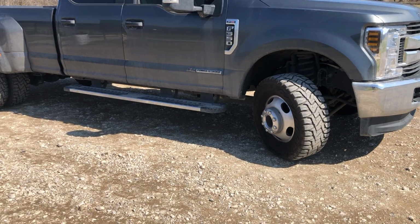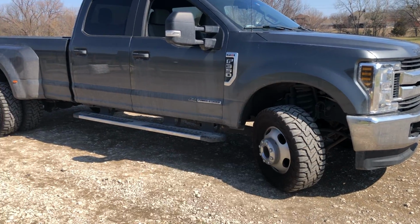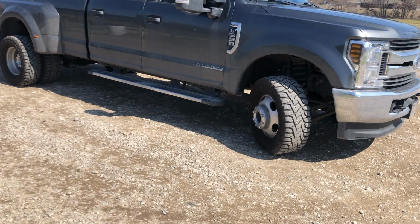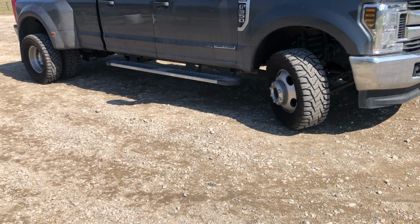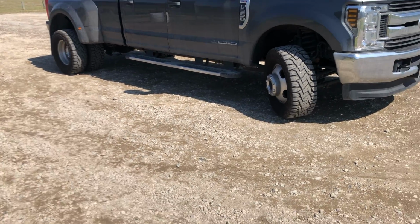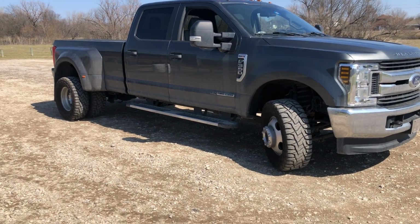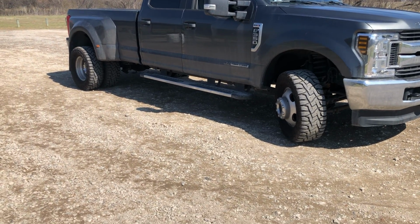I did not film this truck when I got the tires on it, and I'll go into a little bit of detail on what brand they are, what size and whatnot, but I got them about a year ago. I know that's a long time, but at that time we were just extremely busy. We couldn't crank out videos like we used to, but nonetheless, I got a new set of tires. Obviously it's a year old, so I put roughly 15 to 20,000 miles on them.